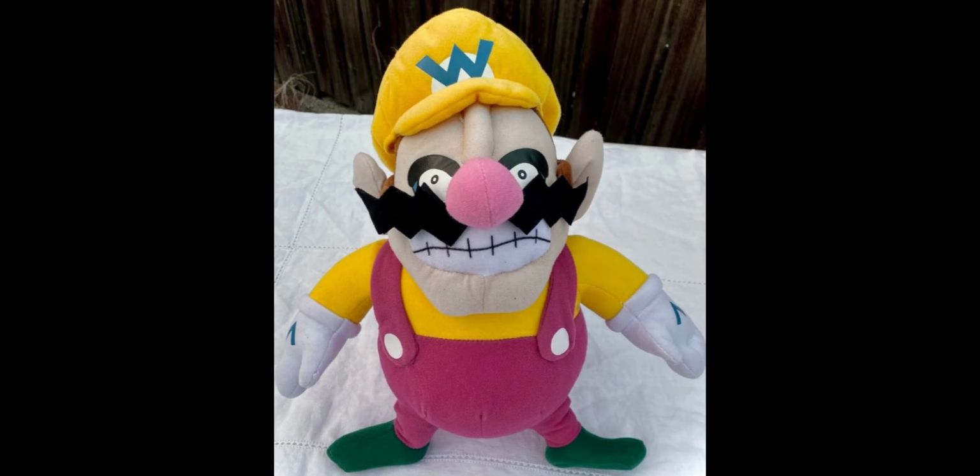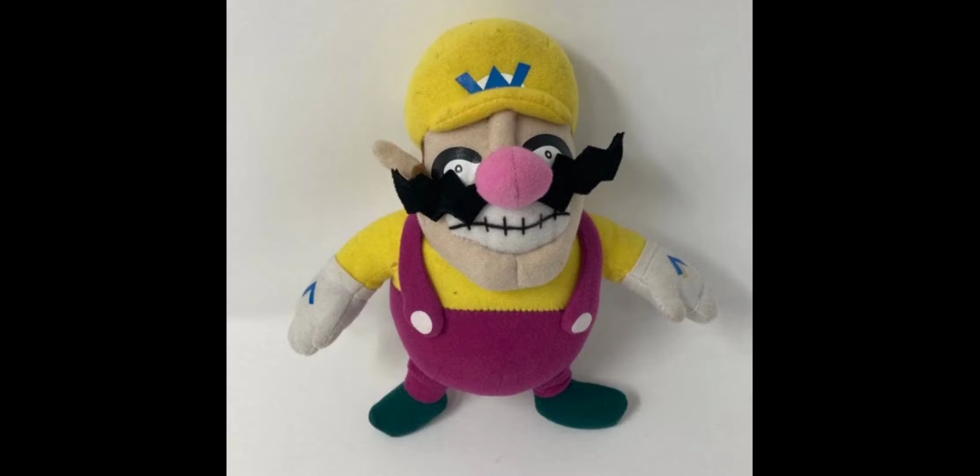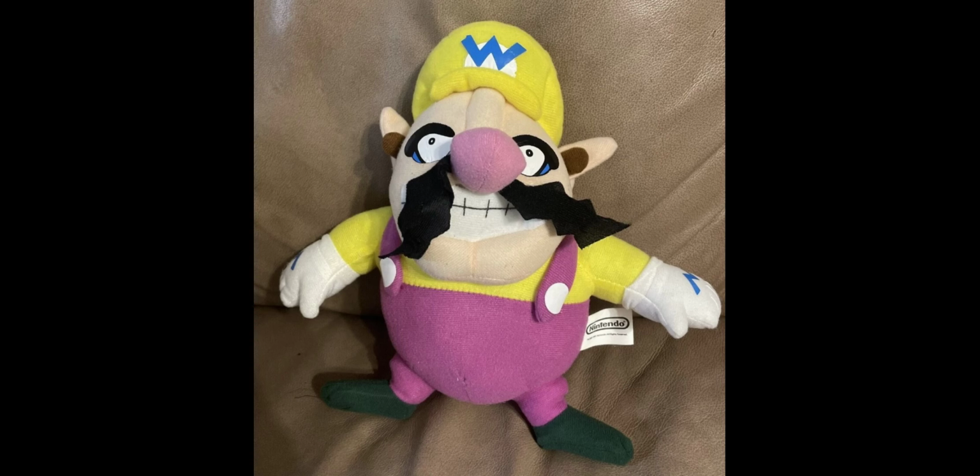And the mustache could fall off because it's only made out of felt and it's glued on, so it could also get damaged because felt could collect debris and dust. Also, for some reason, above his nose, he has this lump, which is just a really weird detail that they added, which basically makes no sense. And unlike Mario and Luigi, these overalls can actually not fall off because they're actually stitched on instead of just being on the plush.